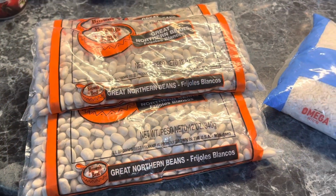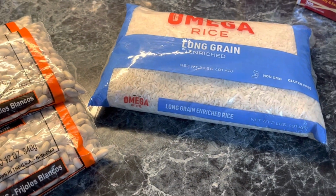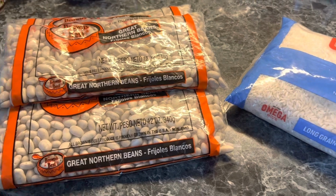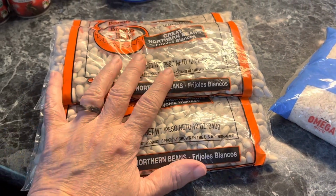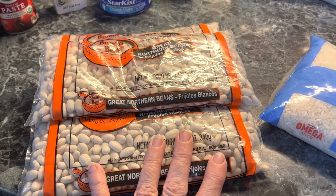When people talk about putting things in their pantry to last longer, they almost always are talking about rice and beans. Now, I can raise beans. I do raise beans, so I don't typically buy them, but I decided it would be good to stock up on a few bags today.